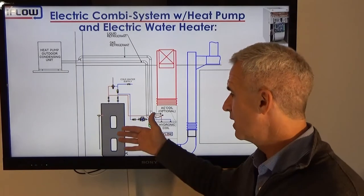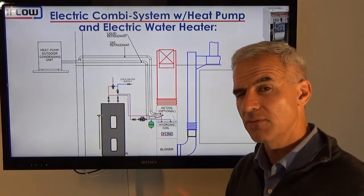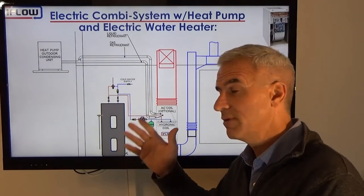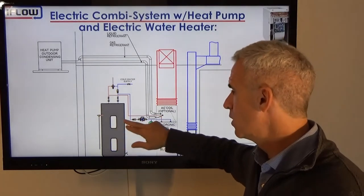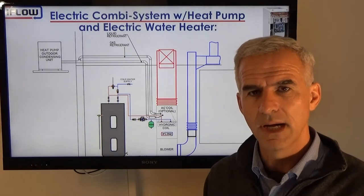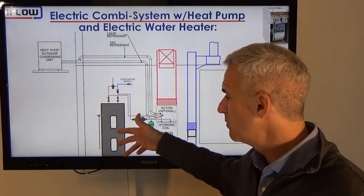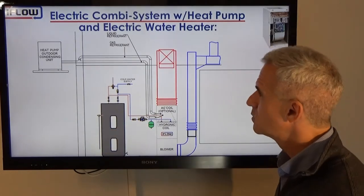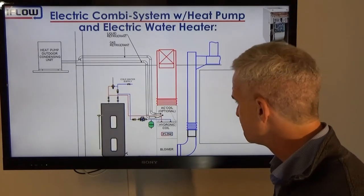So if I could, I would oversize this, maybe go up one size. So if you're thinking about a 40, maybe go up to a 50. If you're thinking a 50, maybe go up to a 60 or 70, that type of thing. And then if you can get a double row coil. So oftentimes you'll have a 4,000 or 4,500 watt element. If you get a double watt element or double element tank, then you're going to have twice the recovery, which will help meet your heating and domestic water demand.